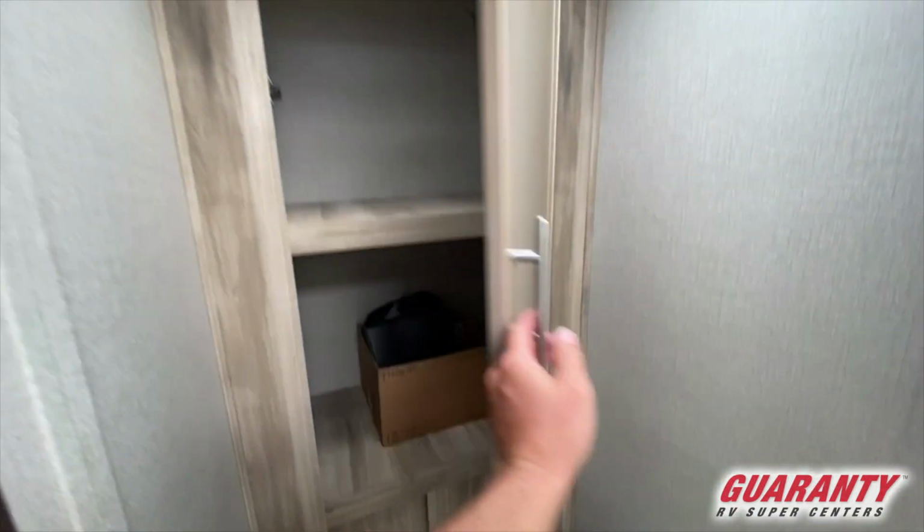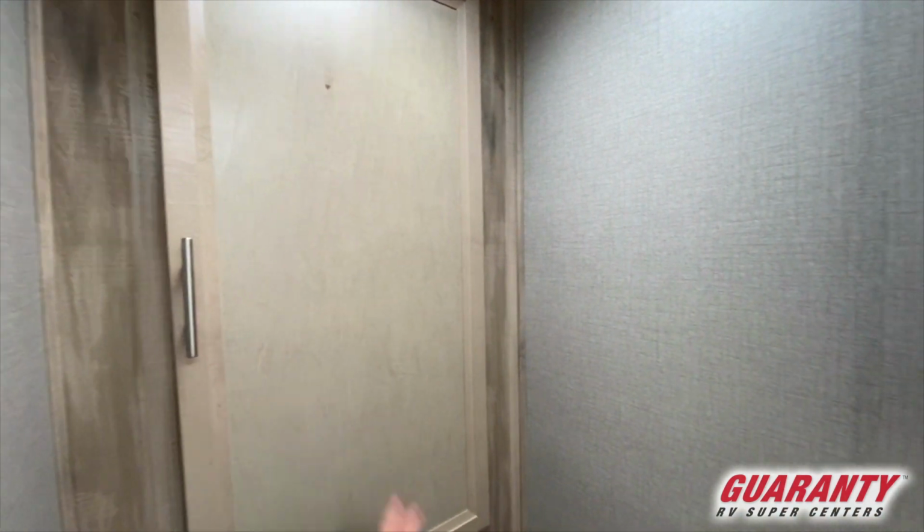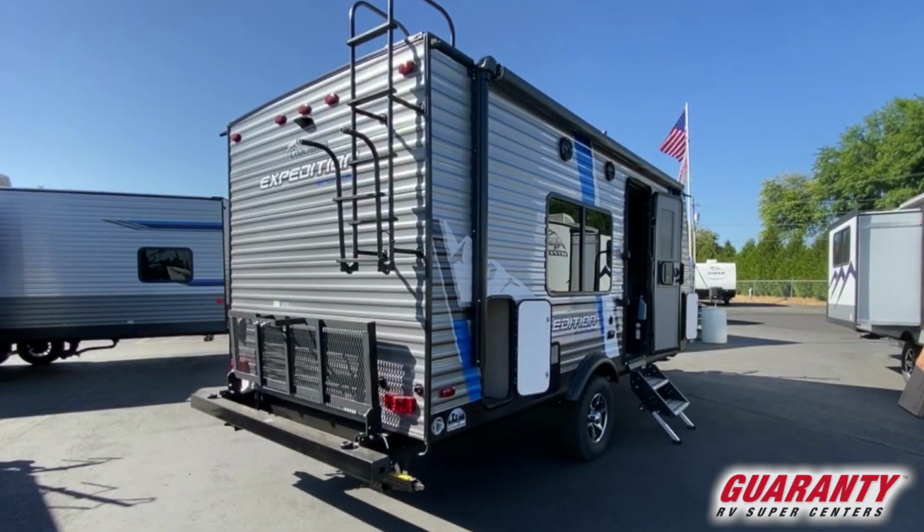So I think that this is something really awesome that you guys should come down and take a look at if you're looking for something smaller and lighter weight. I think it'll work great for a little couples trailer or something.